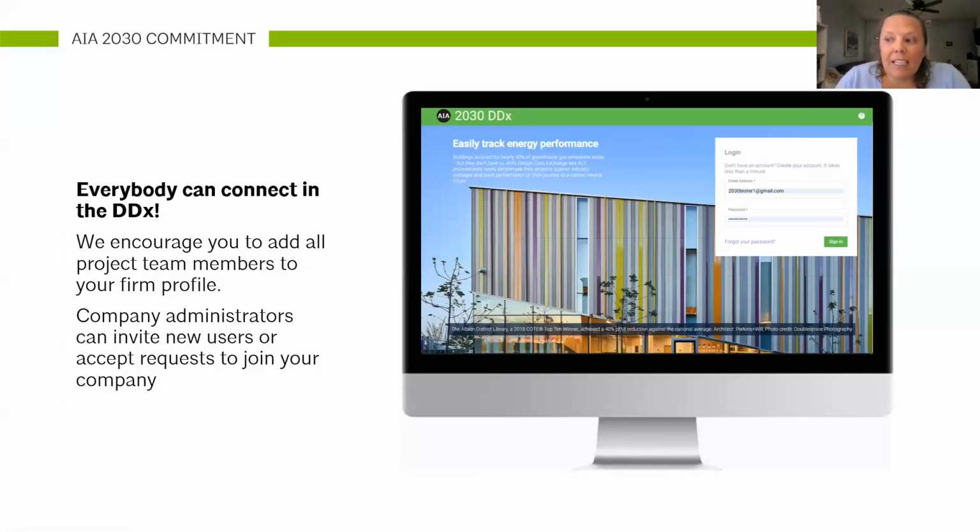So everyone can connect in the DDx. While some firms have everybody in their firm with their own account, there are 2 levels of accounts. You can be an employee or an administrator, and you can have as many people in your firm join the DDx as you would like. Company administrators can review the invites and approve the new users, so random people can't get into your overall account. Somebody who is an admin has to approve them.